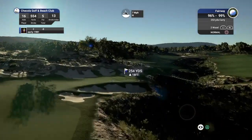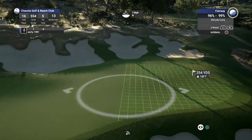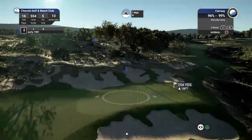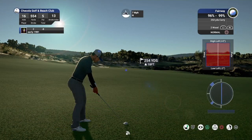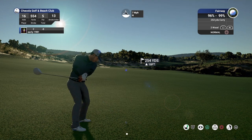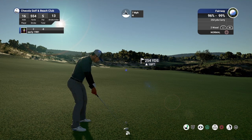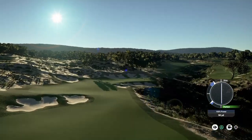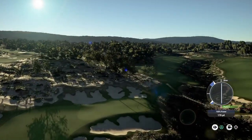So 254 yards, up 18 feet. Oh, let's take it on. You guys don't come to this channel to watch people lay up. So de-lofting this tee wood. Hopefully we get up onto the left centre of the green and let the ball trickle down. I put a slow on it, but that should in fact help us out.